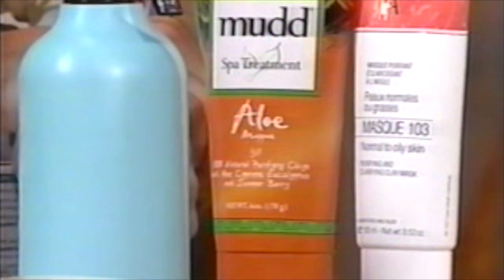So putting a clay mask on is another way to get rid of some of the debris in the pores, especially on the nose. A lot of people complain about clogged pores on the nose, and clay mask is an excellent way to do it. Is this okay for any skin type? Pretty much. Again, your skin is going to be your best indicator. If you feel sensitive, then there might be something in the ingredients that isn't good for it.